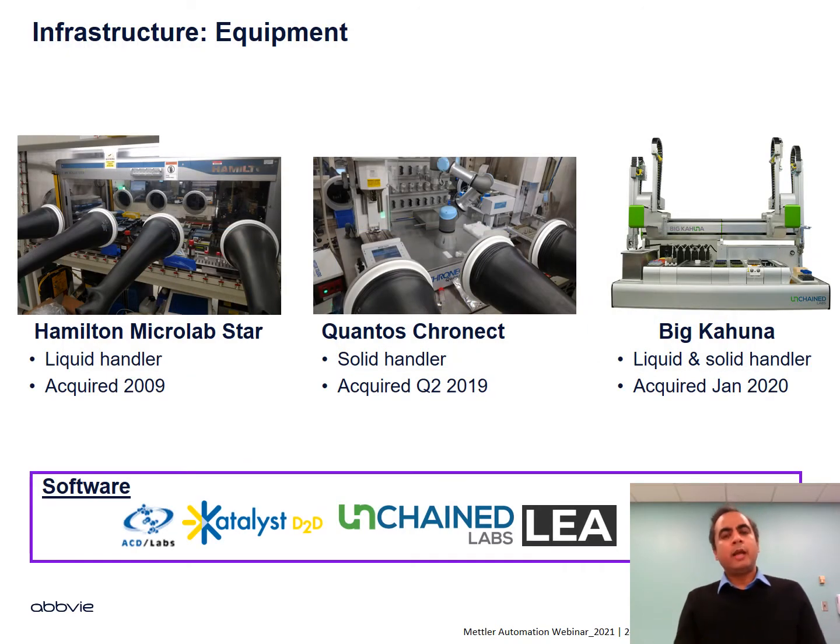So with regards to HT equipment, we have three main workhorses: a Hamilton MicroStar Lab, which is a liquid handling robot; Quantos Connect, which is a solid weighing robot; and we have Unchained Lab equipment that can do both solid as well as liquid dosing. And we have one big kahuna and two junior units in our department. So all of these equipment come with their own strengths and weaknesses, and we use them appropriately in our workflow.